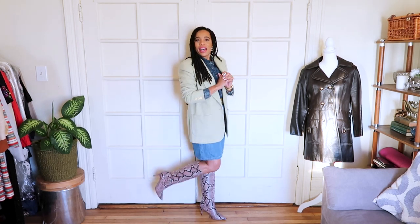So for the green blazer, I wanted to play with denim on denim for this look. So I have put on this denim shirt, my denim skirt. I've paired it with this vintage emerald green belt. I just love the chunky gold on this. And I've also paired it with some snake boots. These are by Steve Madden. These are one of the boots that I said I bought.